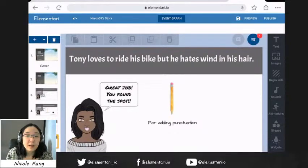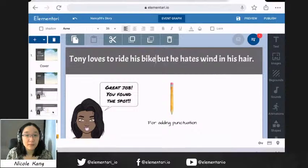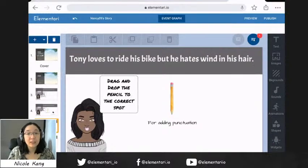All right, so great job. You found the spots. Yeah. And yay, they corrected their compound sentence by adding a comma. And of course, now since this is the correct page, you could add a comma yourself so it looks like they did it in the previous page. Yeah, perfect. And so let's go back to the previous page where they do the activity.